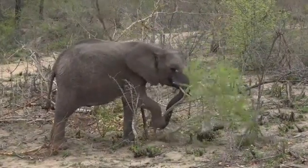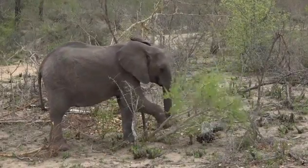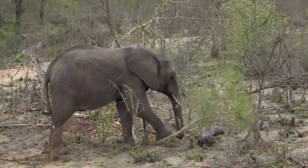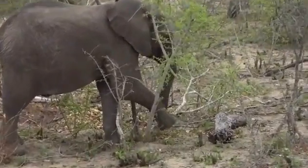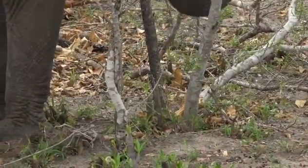I seem to have all the luck with watching the elephants push down all the trees. Now I'm confused as to why this elly is ripping apart this tree. It's got lovely nice green leaves on it for it to eat, brand new. But I think it obviously wants to go for the bark. Let's see what you're going to do. It's a young female that we were looking at.